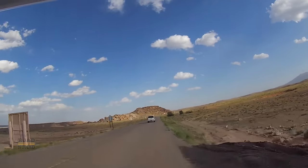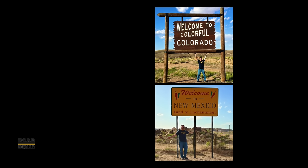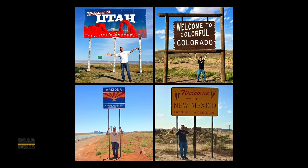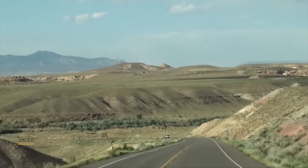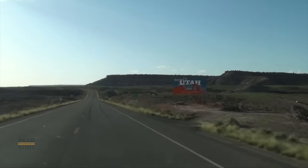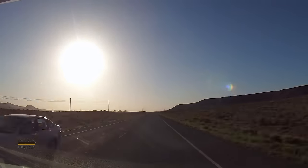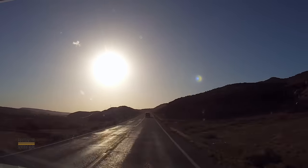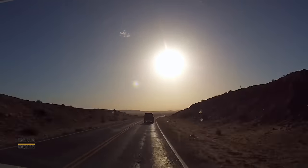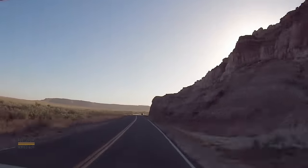I, of course, take a photo with the nearby signs for New Mexico and Colorado, and let's include Arizona and Utah as well. Nice, huh? This is the only time in our trip where we actually step on New Mexico soil. We continue riding into the sunset, now going deep into the Navajo Nation, which is a huge area encompassing northeastern Arizona, parts of New Mexico and Utah.